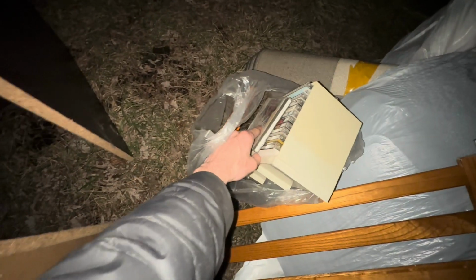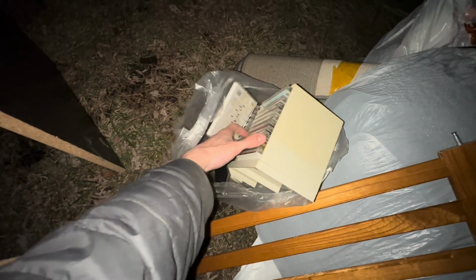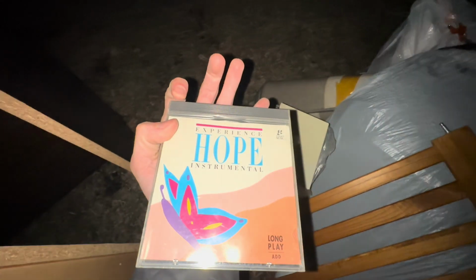We got some CDs as well. Some Japanese CDs. The Parables of Jesus. So I take from what I'm finding, Experience Hope Instrumental, that this is like somebody who speaks some kind of Asian language, not sure which one, and they are very into the Bible.